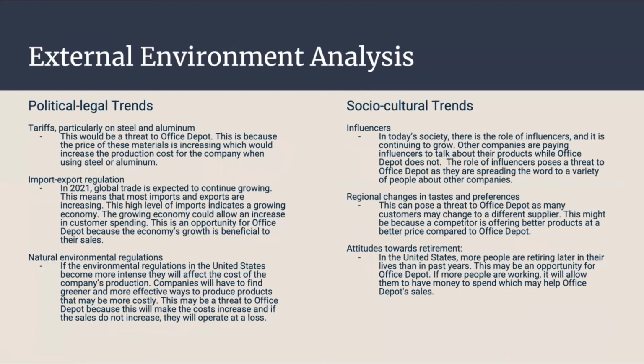Political legal trends. Tariffs, particularly on steel and aluminum. This would be a threat to Office Depot because the price of these materials is increasing, which would increase the production costs for the company when using steel or aluminum.